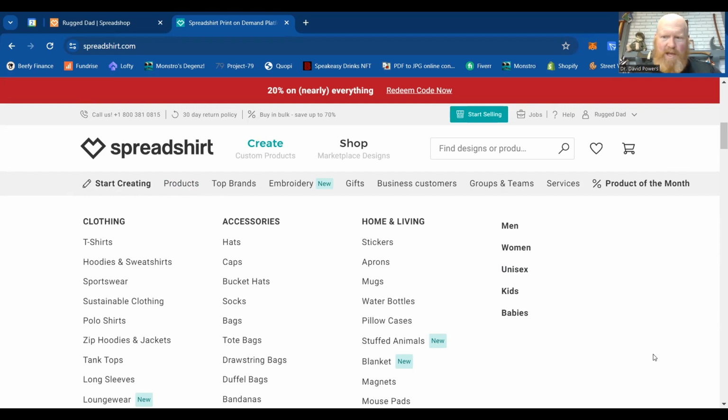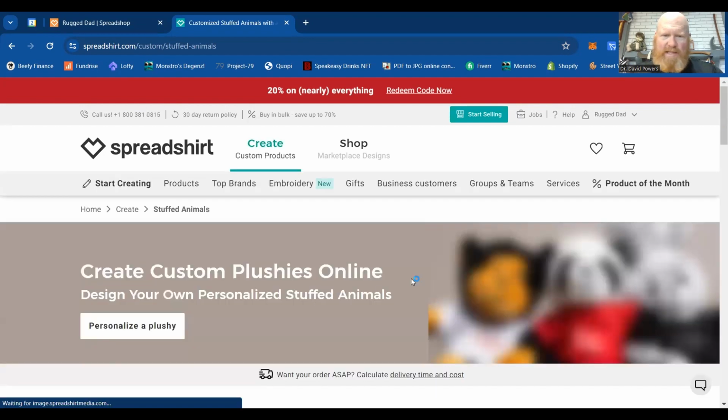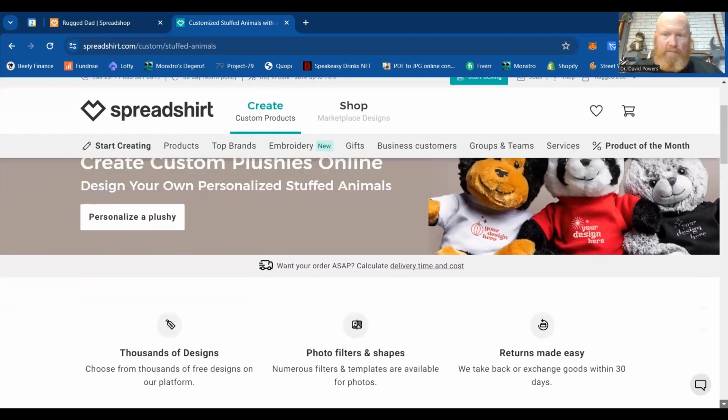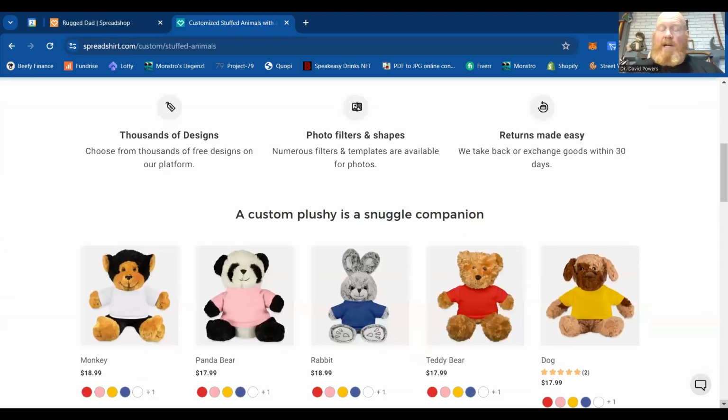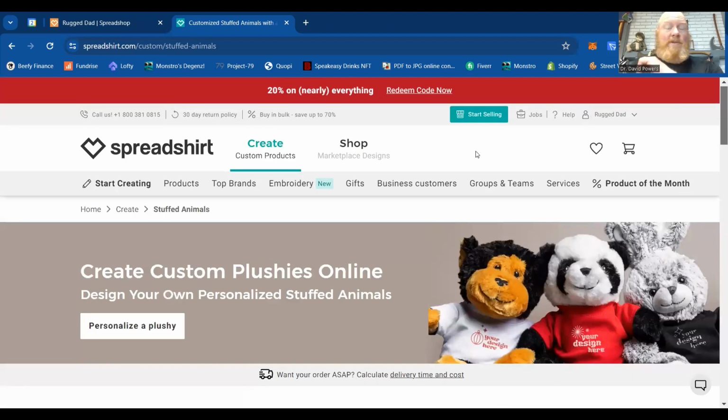Pillowcases, stuffed animals. I think, you know what? I'm going to look at that because I think you can actually create stuffed animals with pictures on them. That is a new one, and I have not done that one. I might, oh, yeah, you know what I'm gonna have to do? I'm wearing my Rugged Dad t-shirt. So that's my logo with me naked or riding a bear. I may just have to create some stuffed bears and sell those. Well, sorry that I took your time up with that business idea, but yeah, you never know where you're gonna get crazy ideas. And I just got one talking to you guys.